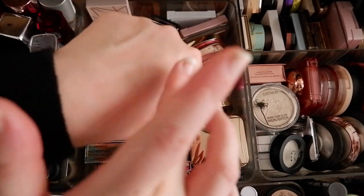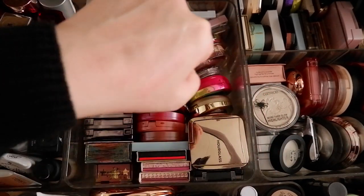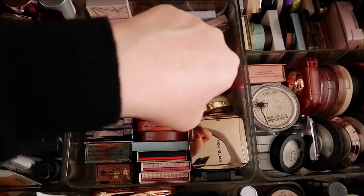I had this in my stash in November. This is such a nice plummy mauve kind of shade.